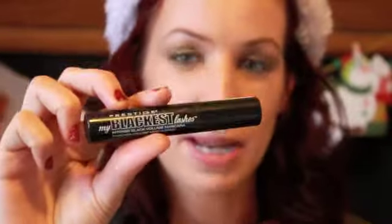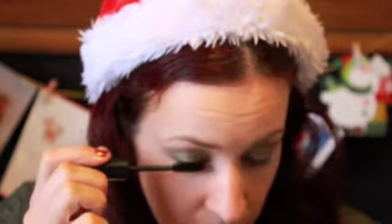Curl my eyelashes, like this. I'm using my number 7 eyelash curler, so curl those. And then I am using my favourite mascara, which is the Prestige My Blackest Lashes. Love this mascara so much. So I'm just going to put a few coats of mascara on. I definitely will put eyelashes with this look, but just because my battery is not going to last, I won't do it for this video.